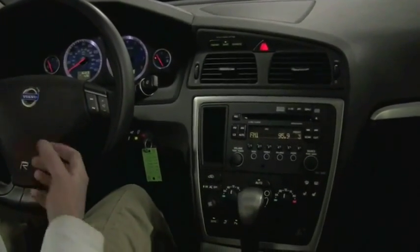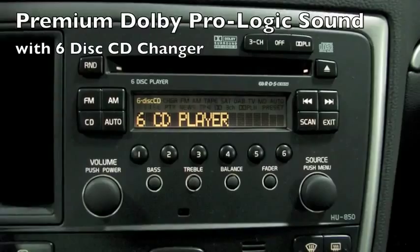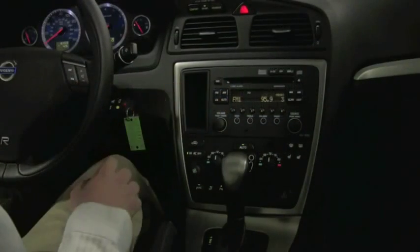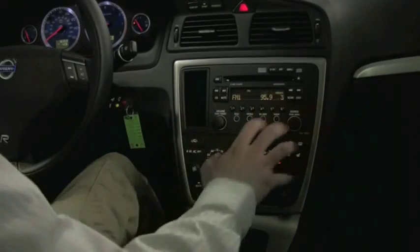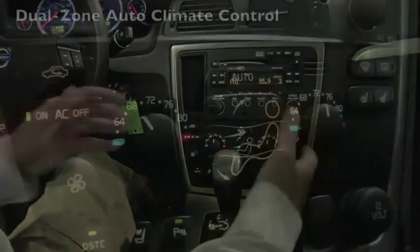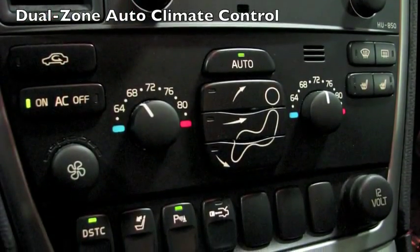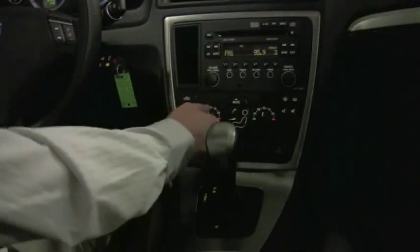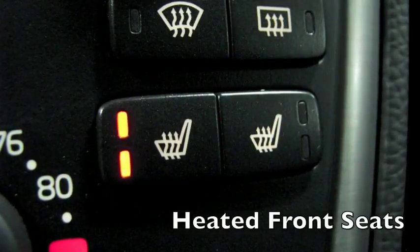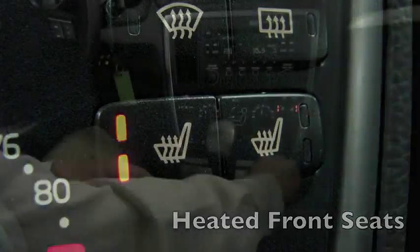You have Dolby Pro Logic Surround, as you can see with this button here, and a 6-disc CD player right here, loads right in, but really simple to navigate and use. Below that, you have your automatic dual zone climate control. Each temperature you can just dial up and the car will automatically modulate it for you. Over here you've got your defrost buttons as well as heated seats for the front occupants.